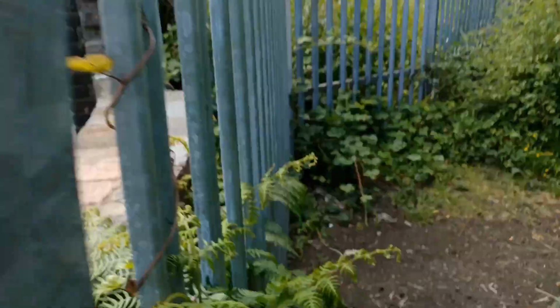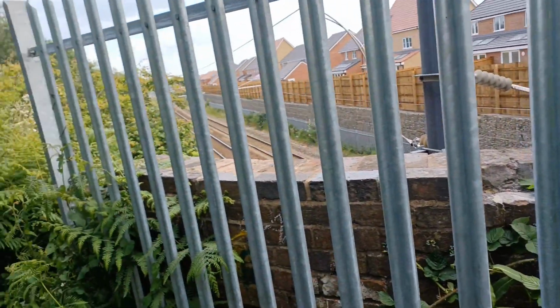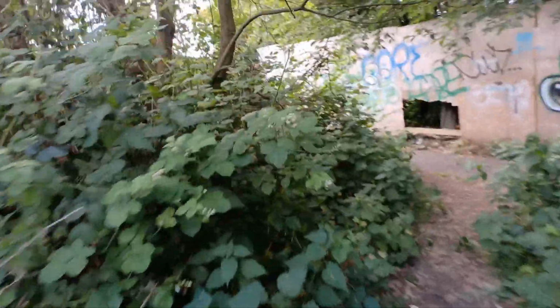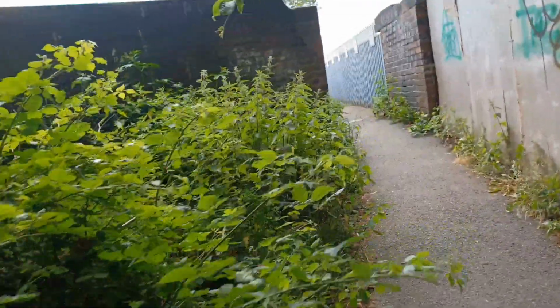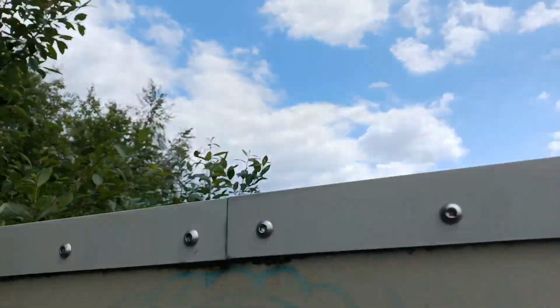Let's get around the other side. So this is the bridgehead here. That's part of where the bridgehead would have run off. I think there has been a bridge put in place over here. Yeah, it's a high bridge though. So here you go, this is what's left of it. Well, I can get my camera on that.